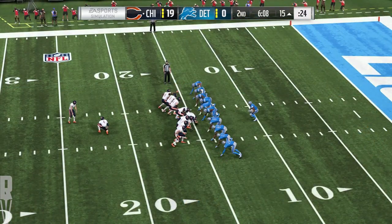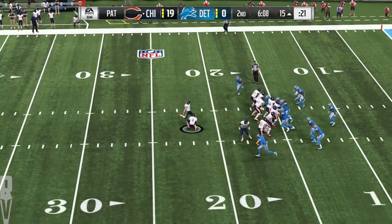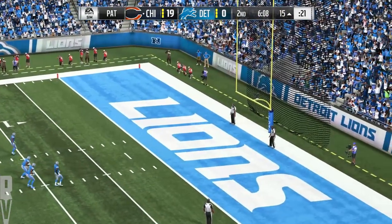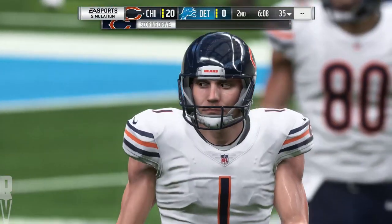Now Parkey for the extra point. Parkey with the extra point. And the decision to just kick the extra point winds up successful.